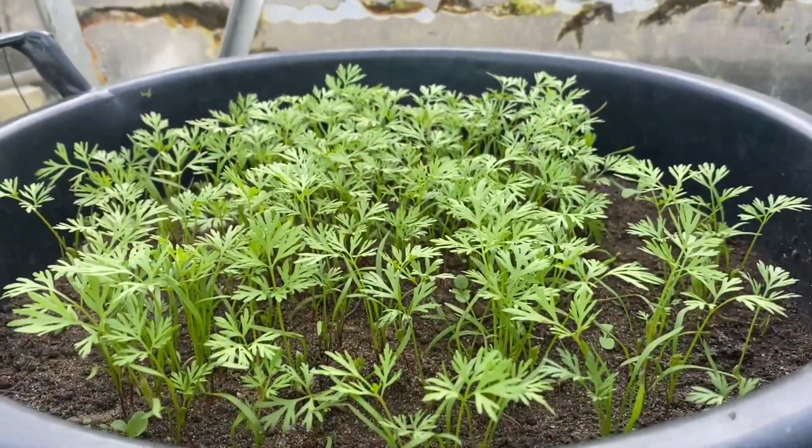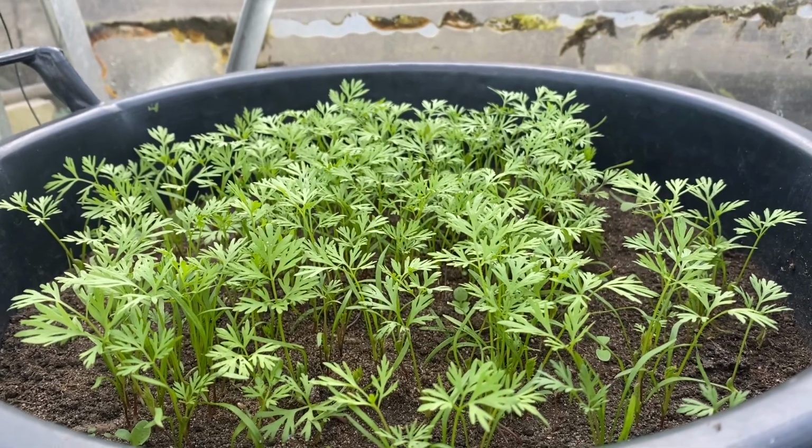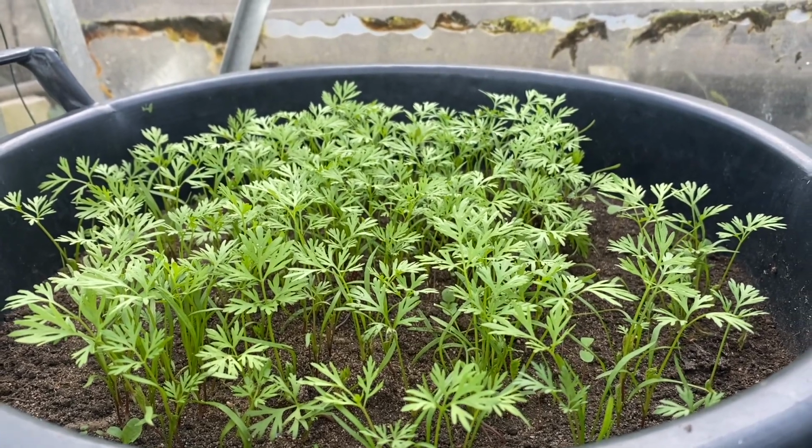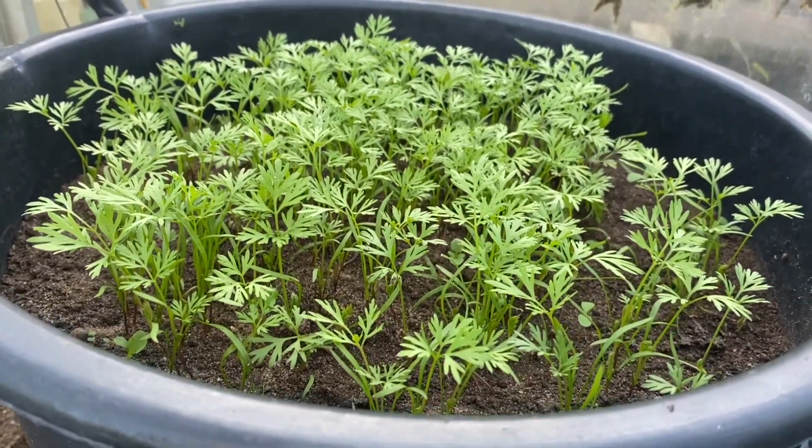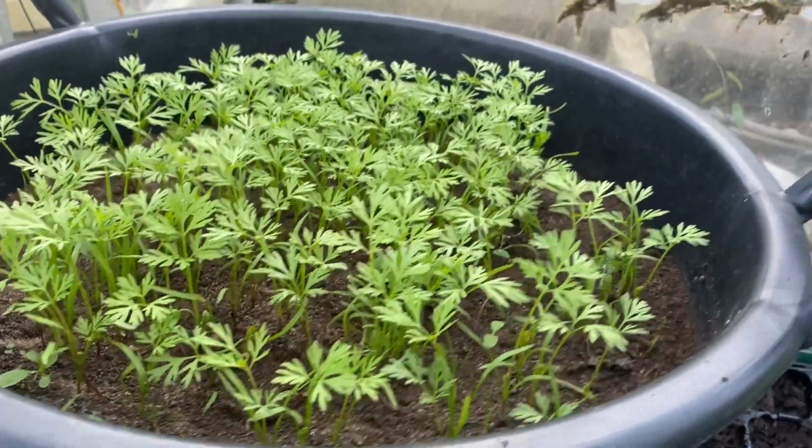In the greenhouse, here's the carrots. I haven't thinned these, but they seem to be doing okay in the buckets, but it depends on how they grow with not being thinned out, so I might need to thin some out now before they start developing.